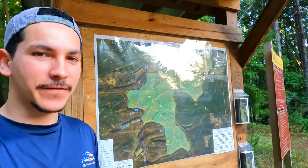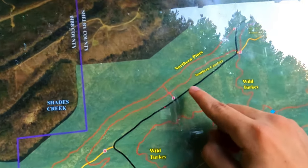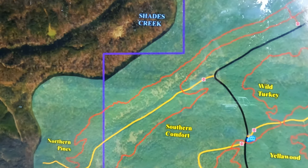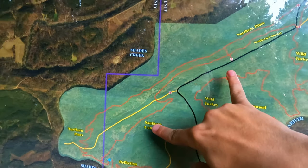Hi, guys. We're gonna try to see if we can finish Southern Comfort like we said we were gonna do last time. This time we're gonna start Southern Comfort right around here in this mark. We're gonna try to ride it all the way out and then take the exit route up and then back to the car here. So this is the section that we're gonna do today.